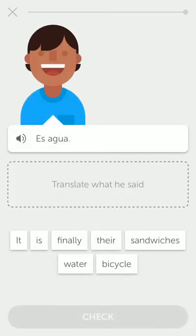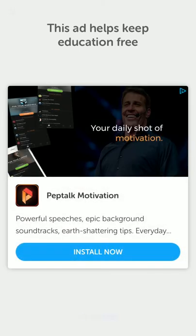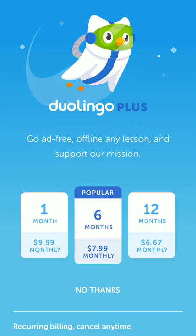I don't want to do this right now, so I'm going to click this X up in the top left corner, which is a universal close icon. And it gives me another ad. Okay, so now it's showing me 2. Oh man, that's good. So basically, it's showing me 2 ads now.